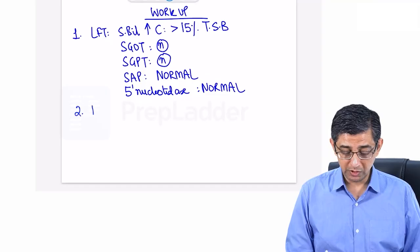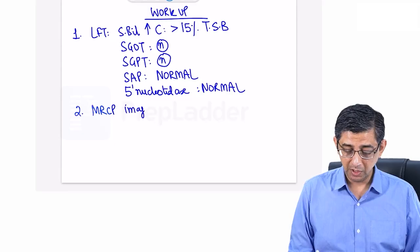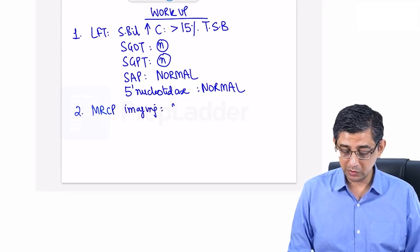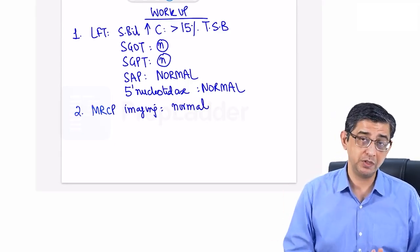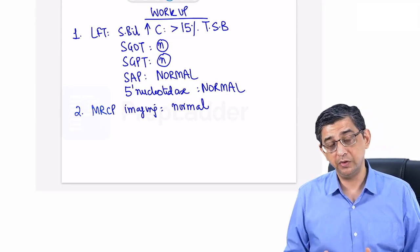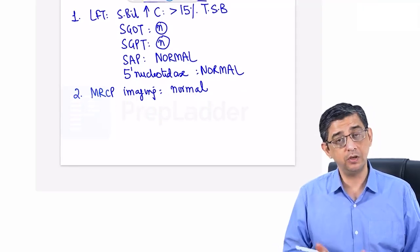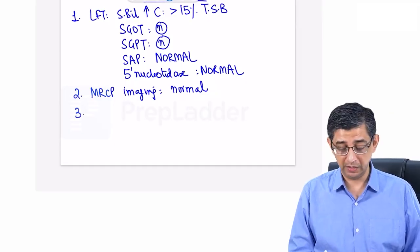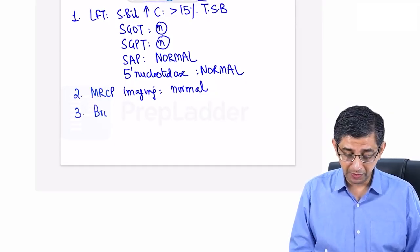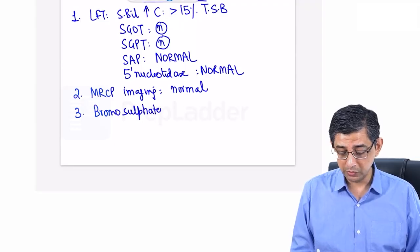Now, I have also decided to rule out other obstructive causes by doing an MRCP in this patient. Since the MRCP report is also turning out to be normal, I have ruled out the traditional causes like primary sclerosing cholangitis, a stricture, choledochal cyst, or Caroli cyst, which could be responsible for conjugated hyperbilirubinemia. The next test that I'm going to do is very characteristic, and that is the name I mainly want you to remember, because if there's a question on this topic, it is definitely going to be about the bromosulfophthalein test.